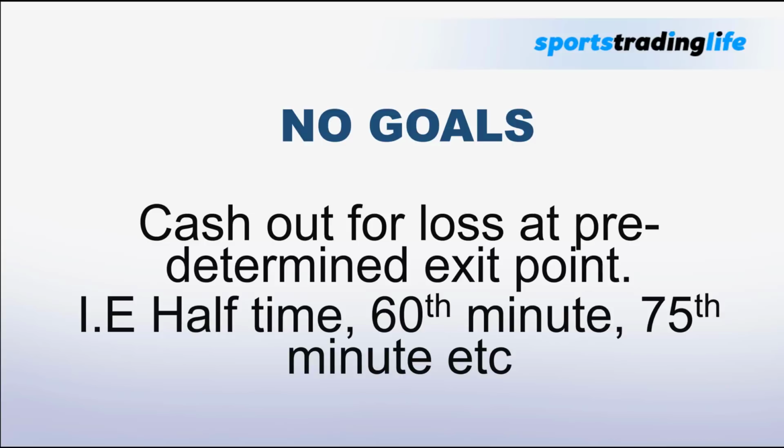You may as well just be having a bet. And there's a big difference between trading and betting. You don't really want to just be mixing it up willy-nilly. You want to keep your betting to your betting, and when you're trading, keep your trading to your trading, and that is for sure.